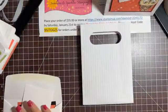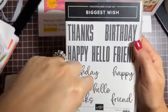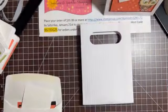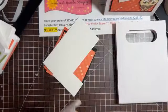What I'm going to add this time is I'm using this Biggest Wish stamp set to do our happy birthday stamp on the sentiment card that I've cut out.